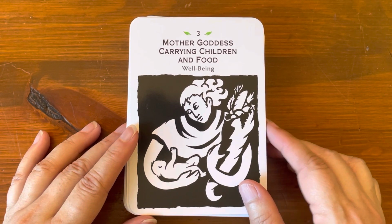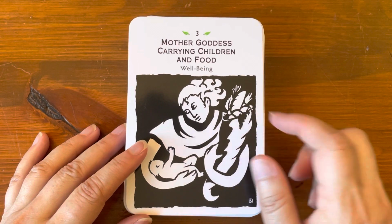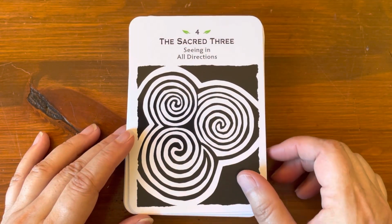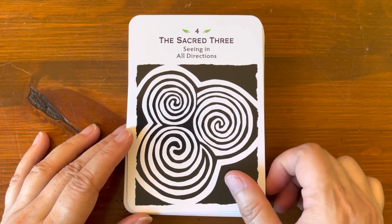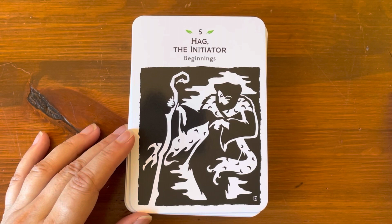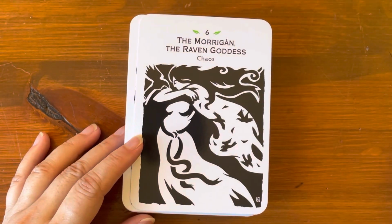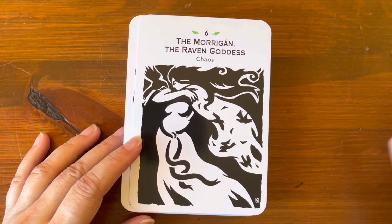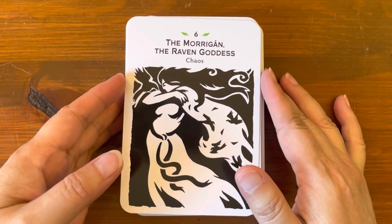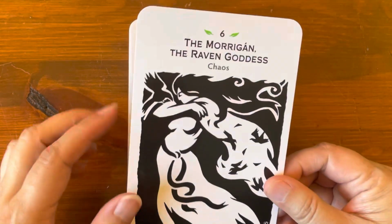Mother Goddess, caring children and food, well-being. The Sacred Tree, seeing in all directions. Hag, the Initiator, beginnings. See, I really like the keywords because I use my Oracle cards as clarifiers to my tarot readings, and it's important to have keywords. So, as you can see, the keywords are pretty good.